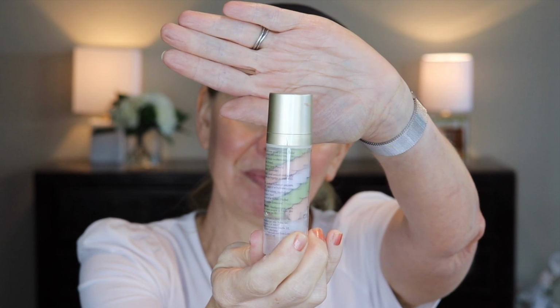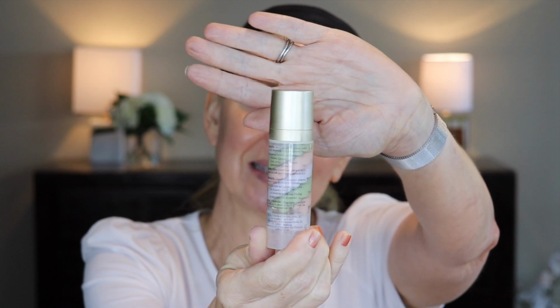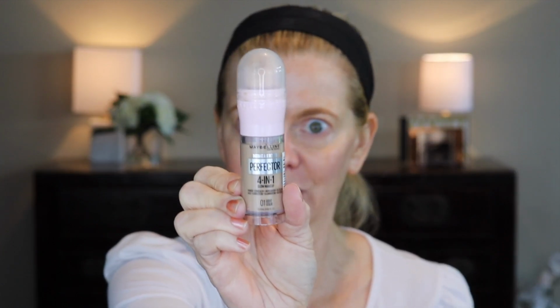Maybe you've got some discoloration that you want to even out. In that case, the Stila One-Step Color Correction might be a good primer for you. And as you can see, it's got purple and green and orange, so it's going to counteract reds and yellows in the skin. Maybe you want a little brightening. Maybe your skin's a little dull. You want it to be brighter. You want to have a glow. The Maybelline 4-in-1 is a good option for the drugstore brand, and this is supposed to be a good dupe for the Charlotte Tilbury Flawless Filter.